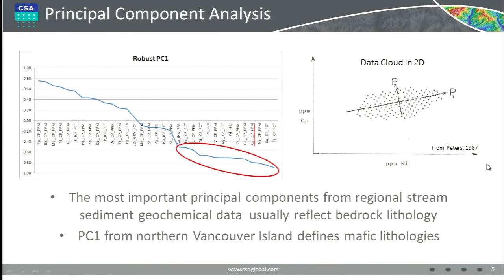Principal component analysis, I'm only going to mention this very briefly. For those of you that aren't familiar with principal components, one way to think about it, in this case, is a 2D slice, if you like, through a cloud of data, represented by copper and nickel. We can define the axis as long as those two elements are correlated with the principal component, and then an orthogonal direction associated with it. If we add another element, then that vector is going to be in 3D, and then we can go on into multidimensional space.